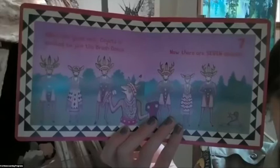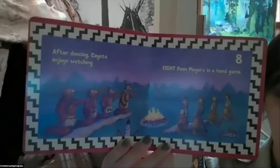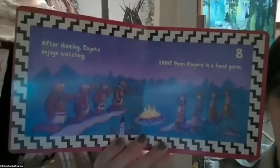Now go ahead and count the squirrels. You're only gonna see one little squirrel. After dancing, Coyote enjoys watching eight peon players in a hand game. So they're playing another hand game. So you can see the bear on one side, the coyotes on the other side, and they're right in front of that fire. That fire is there to keep them warm.